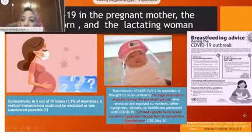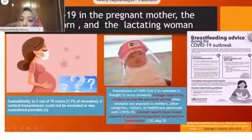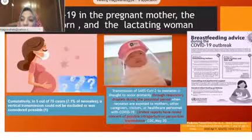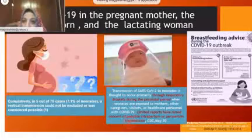Now, regarding breastfeeding, this is the WHO advice. And the thing is, mothers should breastfeed because, as we all know, antibodies in the breast milk are very important for the immunity of the baby. Yet they have to take all the precautions that other women have. And in case they are COVID positive, then they would do all the other things that they're supposed to do, just like any other COVID patient.